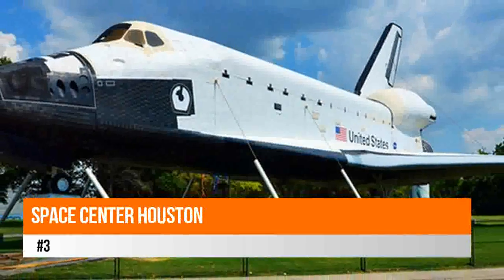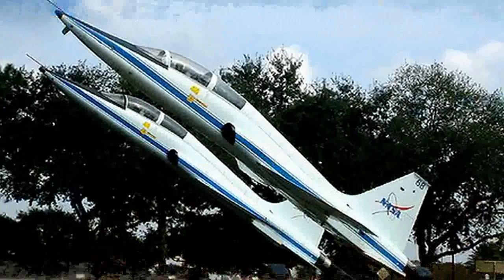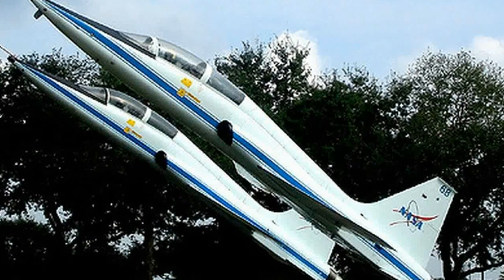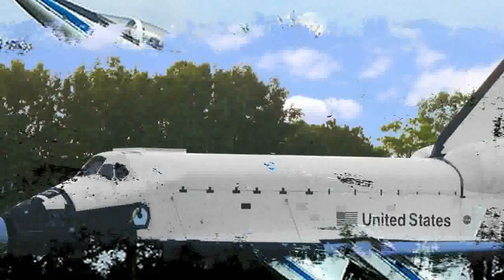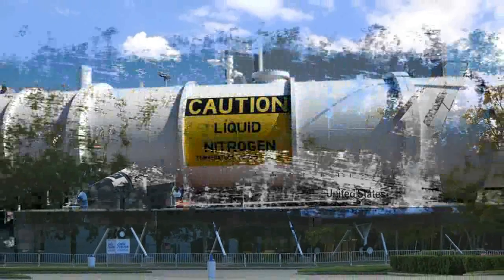Number 3, Space Center Houston. Just 30 minutes drive from the heart of Houston, the Space Center is not only one of the state's most popular tourist attractions, it's home to NASA's Lyndon B. Johnson Space Center and Mission Control, the monitoring center for the agency's manned space flights.